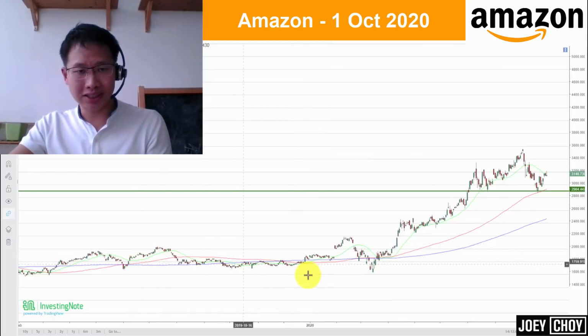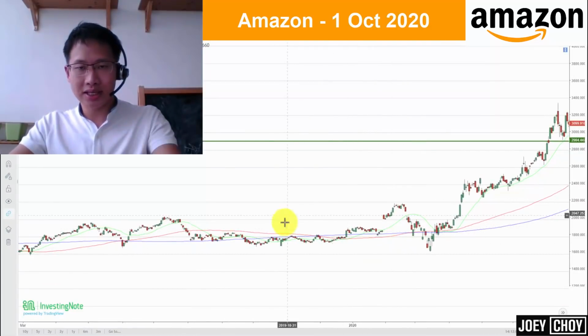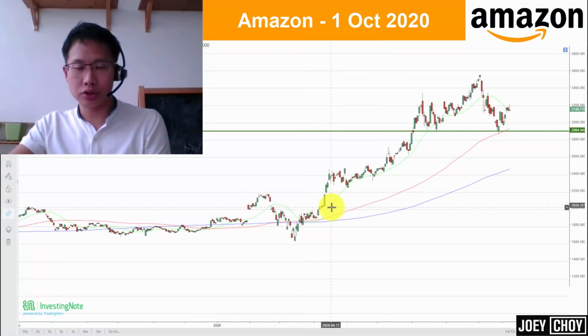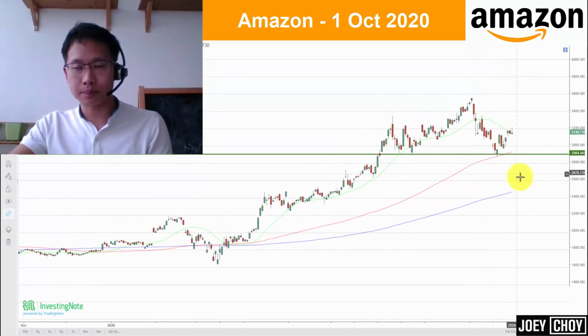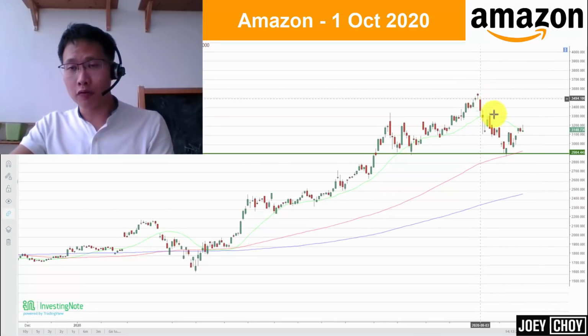It was pretty much consolidating sideways in 2019. Look at this right over here, pretty much sideways. Look at the moving average, it was moving sideways. But just when COVID-19 hit, after February, March in 2020, it started to turn up, the moving averages all started to point up, and that's where the uptrend really firmed up, right? So it hit a high of about 3,500 in August, and that's where some profit taking came back.